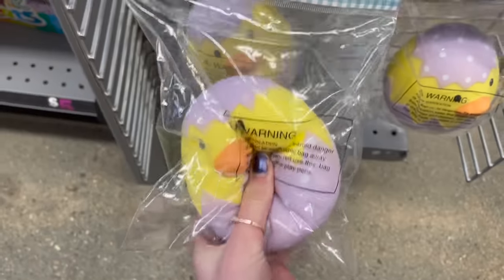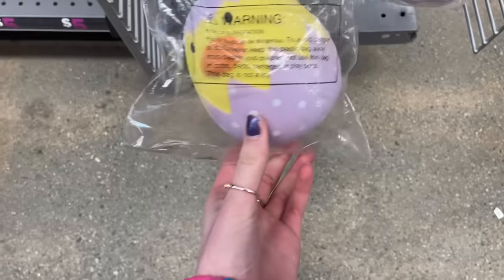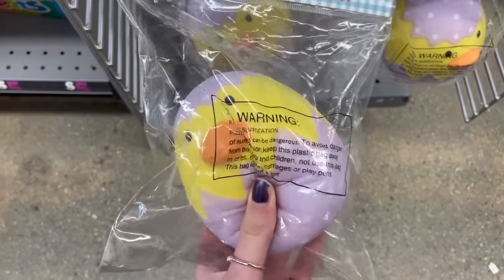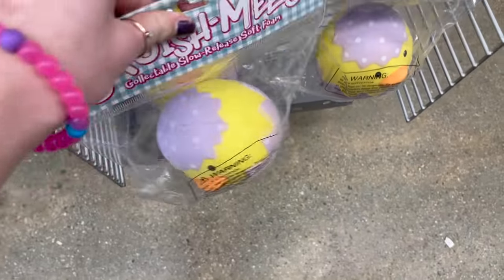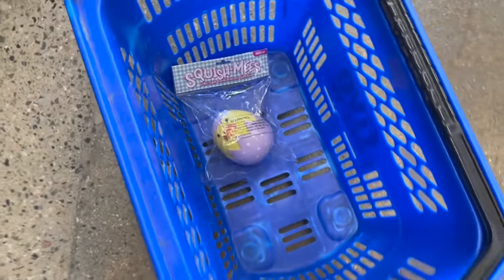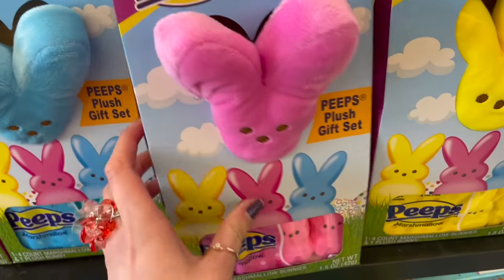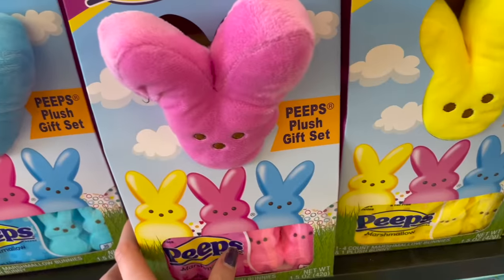Ooh, squishies. Okay, we already found some squishies. These are super slow rising. Wait, is this pink or purple? This is kind of tough, I can't tell. So let's just say this is pink. Let's let it slide, it's pink. Pink fidget number one. Ooh. Oh no guys, I hope the egg didn't crack. Okay, found a pink peep, but I don't think this is a fidget though, because it comes with food, and food is definitely not a fidget.